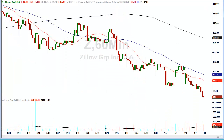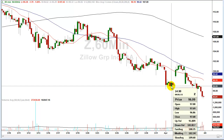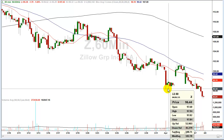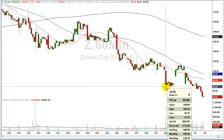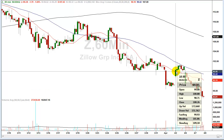Here's an hourly chart. The other day, I think it was the 1st of April, at 97.10, a trade alert goes out on Zillow. The exact low was 96.35, but 97.10 is where we issued the trade alert. The next day, Zillow pops up, and it starts trading over $100.